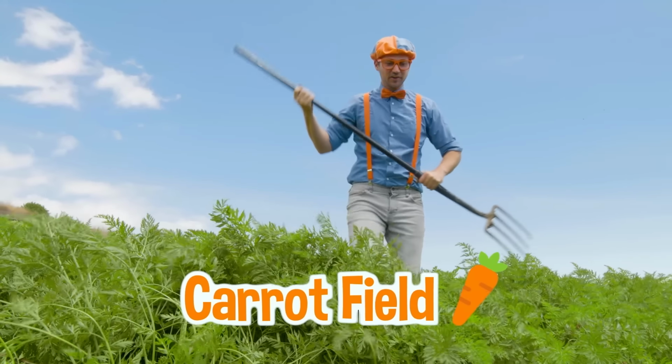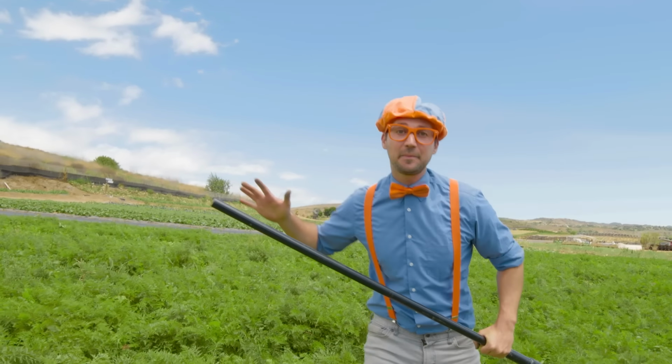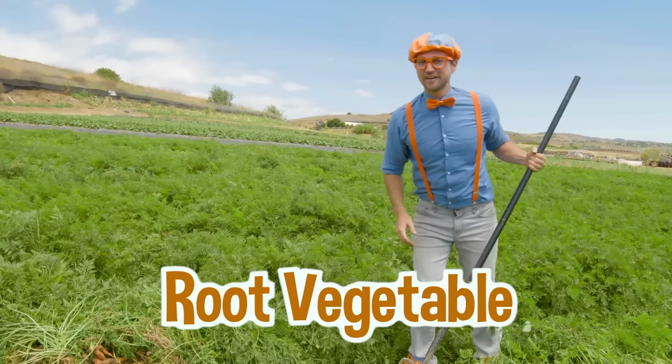I'm in a carrot field. All right, step on over. And you see all this green? That's the top of the carrot. Yeah, you don't eat that. The carrot is actually under the ground. That's why they call it a root vegetable.